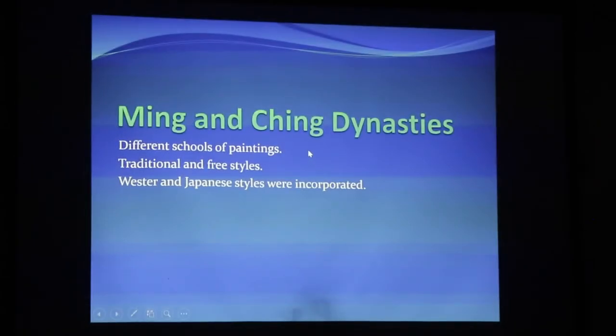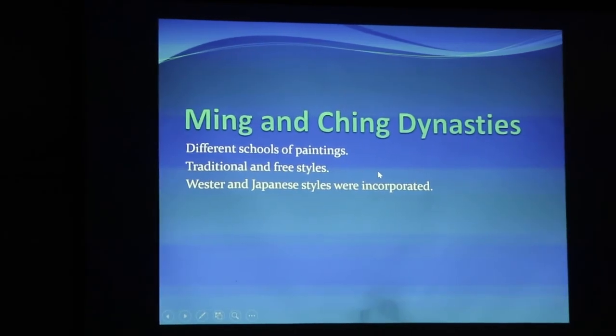So close to us, 1300 to 1900, they started to have different schools of painting, some traditional, some freestyle. Some Chinese revolutionaries went to Japan to establish revolutionary cells. When they had nothing else to do, they learned painting and came back to China, mostly southern China, and started a different school called Lingnan style, which incorporates some Japanese style of painting, which is more colorful.